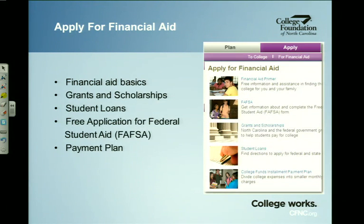We also have information about student loans. However, we, College Foundation Incorporated, no longer administer loans. We were known as the primary lending institution for the state of North Carolina for over 40 years. But when the healthcare bill was passed, it eliminated all outside lenders, so everyone borrows from the William D.